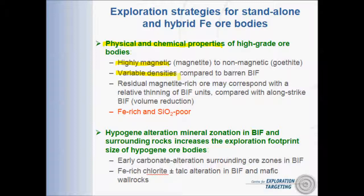We've also realised that this is our number one iron ore type within the district. So let's not waste time and money by searching for our less economic styles of iron ore. Let's put all our resources into putting it where it counts. Another thing is that we can generally use the iron to silica ratio as a geochemical index for looking for these iron ore bodies.